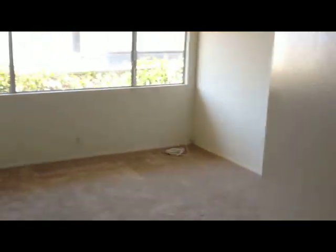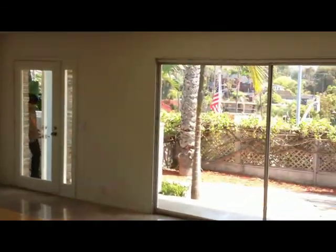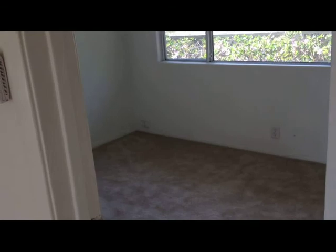Let's walk back this way, back in the master bedroom. Closet space that you saw earlier. Bathroom that you saw. There's Meemeyer's bedroom. Going downstairs.